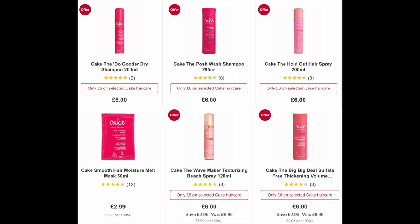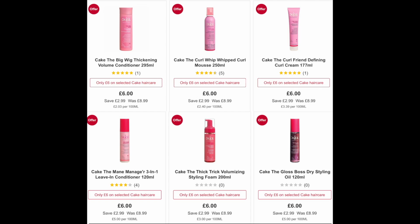There's a new brand of hair care in Boots called Cake, and it's cruelty free and vegan, so that's really interesting, but I couldn't see any products that I could use. Let me have a look, this one is a sulfate free volume shampoo, which I generally wouldn't use. What's that one? The Big Wig, a thickening volume conditioner, then a thickening leave-in conditioner, and then there were some curly girl products, so the Curl Whip, whipped curl mousse. There was only a small amount of products on the shelf, and nothing that really appealed to my hair type, but that's exciting.